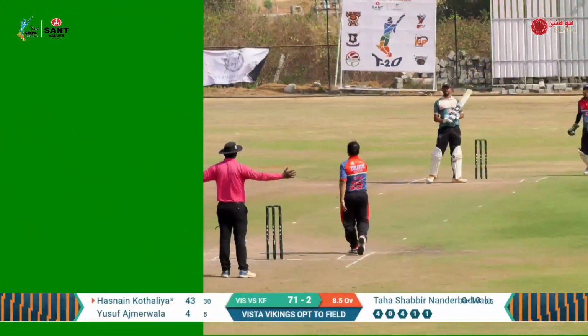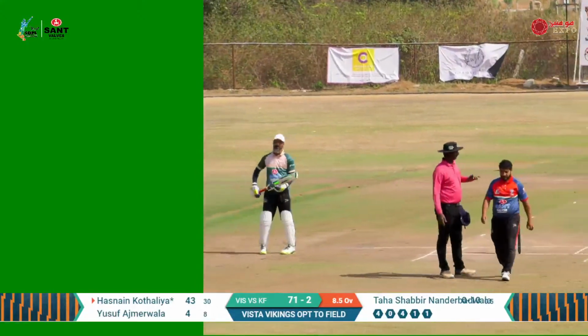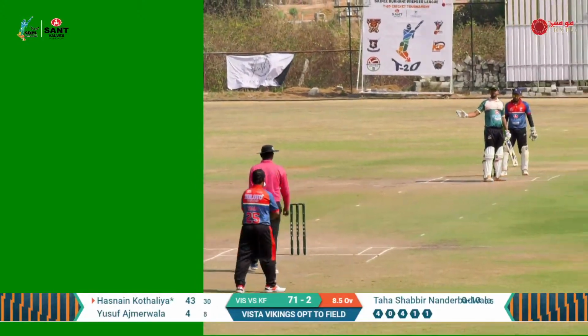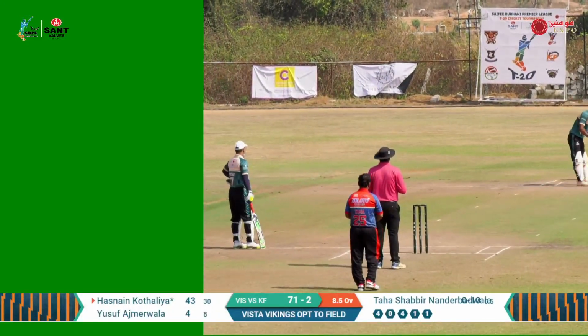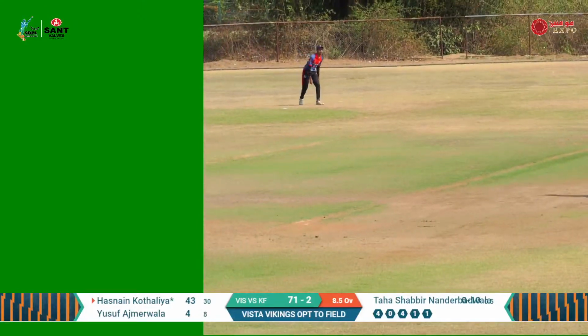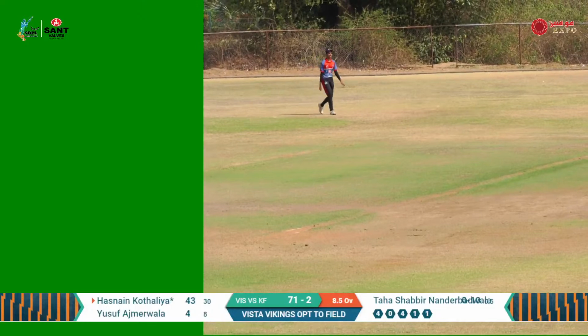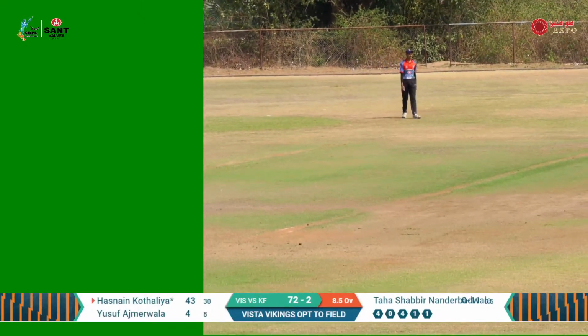Drifting away, this is pressure here for Taha. He's got to calm down here. He's got to slow down the pace of the ball, try and get the ball to turn. He's got the right field setting. Much better. Again played it in the air. This is the fourth time in this over that he's played the ball in the air.